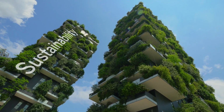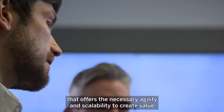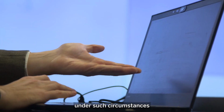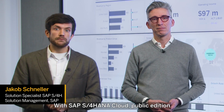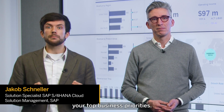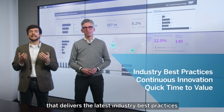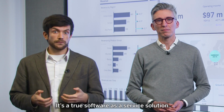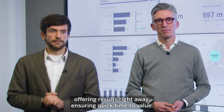by their organization. Clearly, they need an enterprise management application that offers the necessary agility and scalability to create value under such circumstances and to support them to reflect their business goals. With SAP S/4HANA Cloud Public Edition, you can exactly tackle your top business priorities. It is a ready-to-run cloud ERP that delivers the latest industry best practices and continuous innovations. It's a true software-as-a-service solution, offering results right away, ensuring quick time to value.